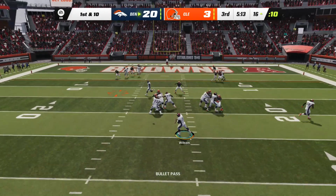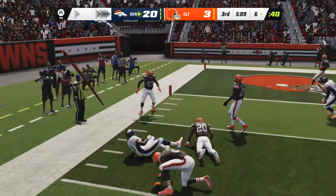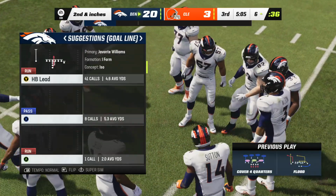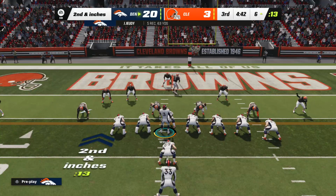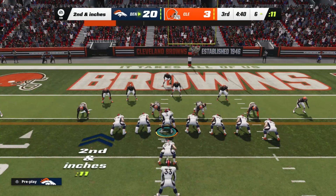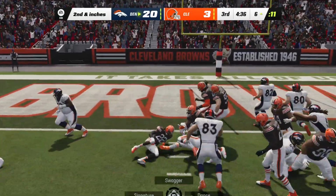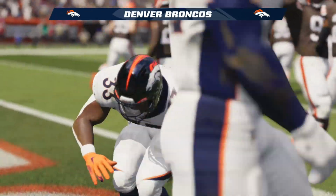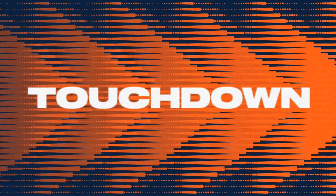Inside the red zone here, they'll look to throw. That's going to be caught by Judy. And that's good for a pickup of 10 yards. And they'll be left with a second and about a foot. They go back to the ground with Williams. And he is into the end zone for a Denver touchdown. Javonte Williams, a 6-yard touchdown run.